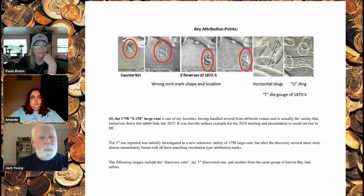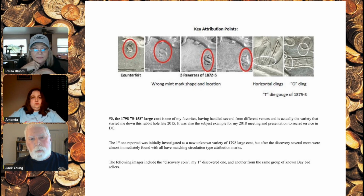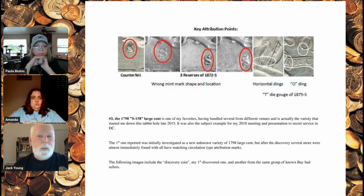And so here's another one of my little collages on the key attribution points, or we call them sister marks, if you would. You see the counterfeit, and you see what the S looks like and the position of it in the reverse. And then I put the 3 correct reverses for 72S, and it's not even close. And then the horizontal dings that you see on the obverse, that's common to everyone that we've seen. There is a ding in the O, and then the die scratch on the T is kind of cool because that die scratch is from an 1875S.